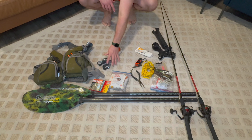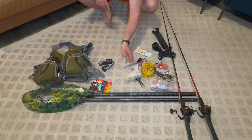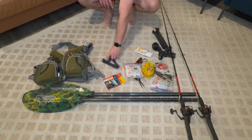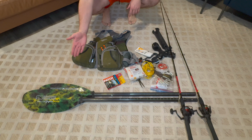My headlamp, a little bit of extra fishing line, first aid kit, kayak patch kit, just in case. Never had to use it, but you always want to bring it just in case. Headlamp, and then my Stohlquist Keeper life jacket, and my Bending Branches Angler Pro paddle.